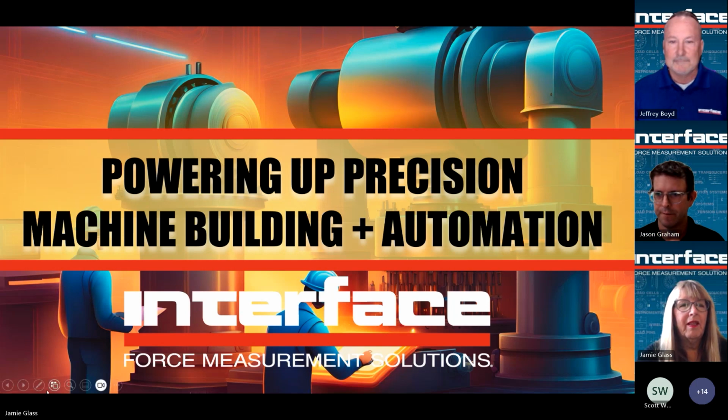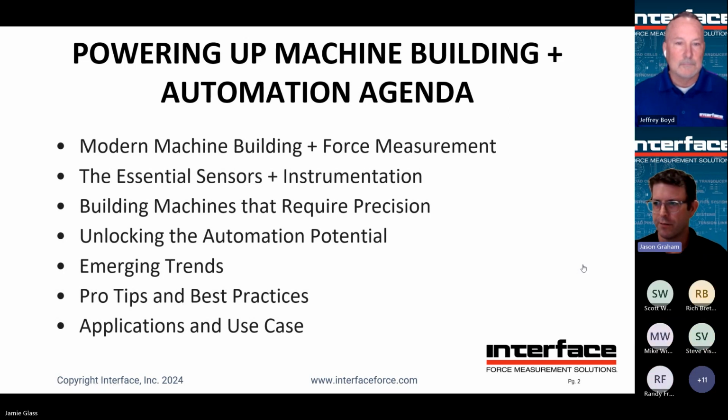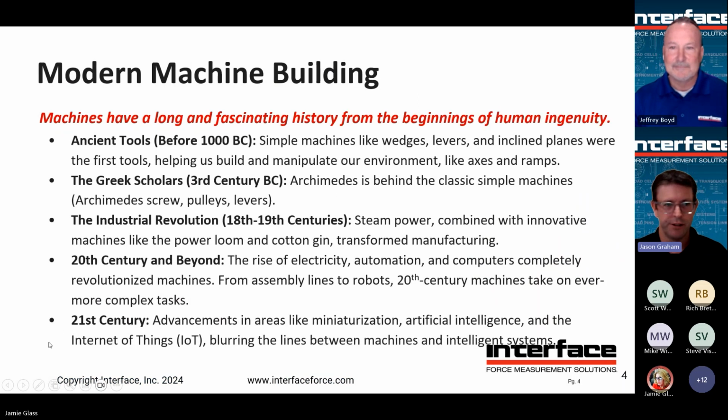Right. So, powering up machine building and automation agenda. Today's topic will be discussing modern machine building and force measurement, essential sensors and instrumentation that's associated with that, and building machines that require precision. Why do we do it? What are we doing? Unlocking the automation potential, emerging trends, pro tips and best practices, as well as application uses and cases. Modern machine building.